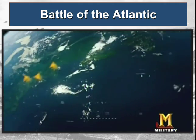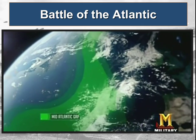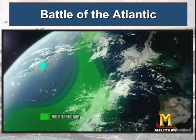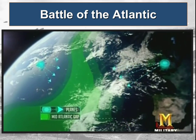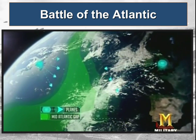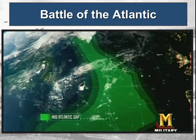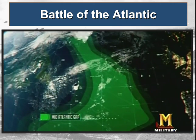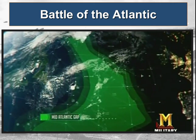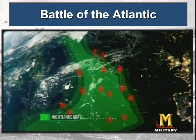To close the deadly mid-Atlantic gap. From space, the boneyard of Allied shipping is startlingly revealed. You can fly missions from the United States, you can fly missions from Britain, but you can't quite close everything, and you've got the mid-Atlantic gap in the middle. The U-boats realize that and concentrate in that area. By April 1943, 3,450 Allied ships have been lost.